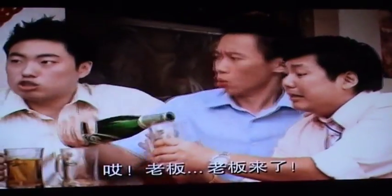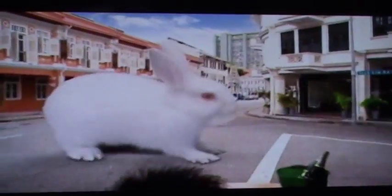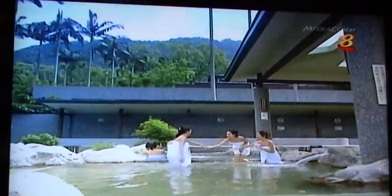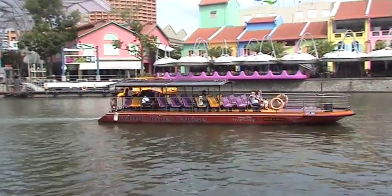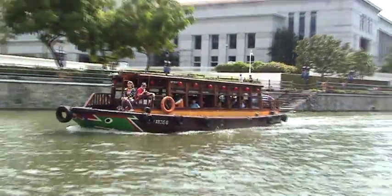And these are some television ads on Singapore TV. And this is a boat trip we took on the Singapore River, great value at 20 Singapore dollars. The Singapore dollar is worth about 0.6 of a euro, 60 cents.